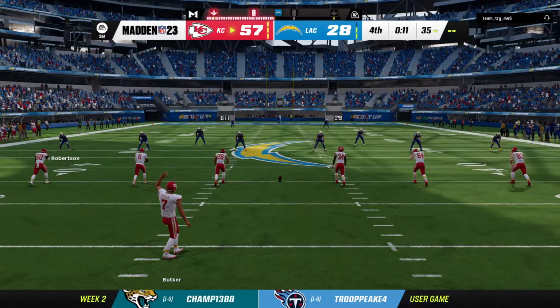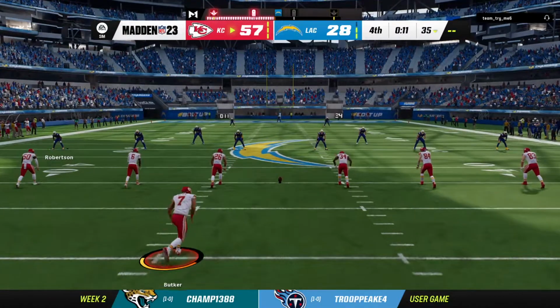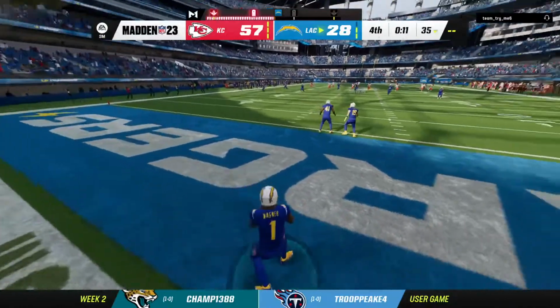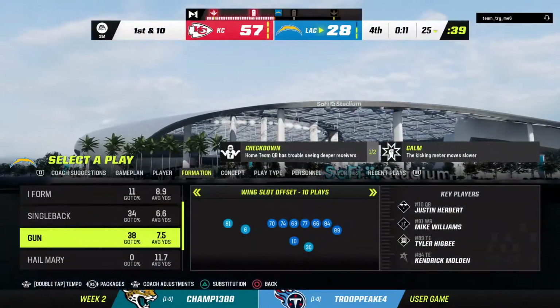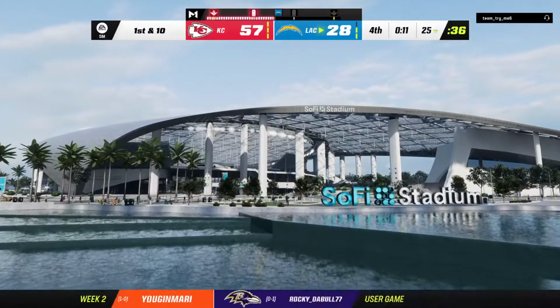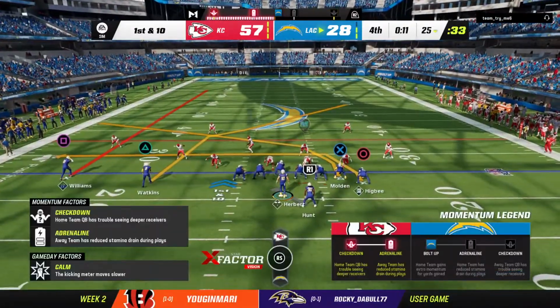Harrison Butker to kick off for Kansas City. Now after the touchdown, here's Butker on to kick it away. Fair catch made at the 29-yard line. The Chargers take over first and 10 at their own 25-yard line. The Charger drive about to get going.